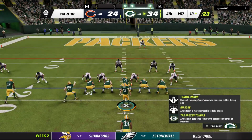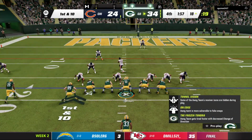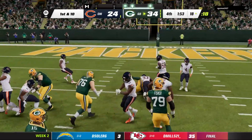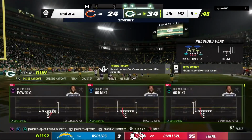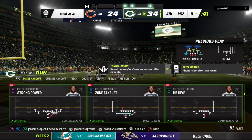This offense really looking polished these first couple of weeks. Here's 1st and 10. The give is to Jones. And he's brought down just outside of the 10 at the 11. And now with 1:52 to go, we get another pause in the action.